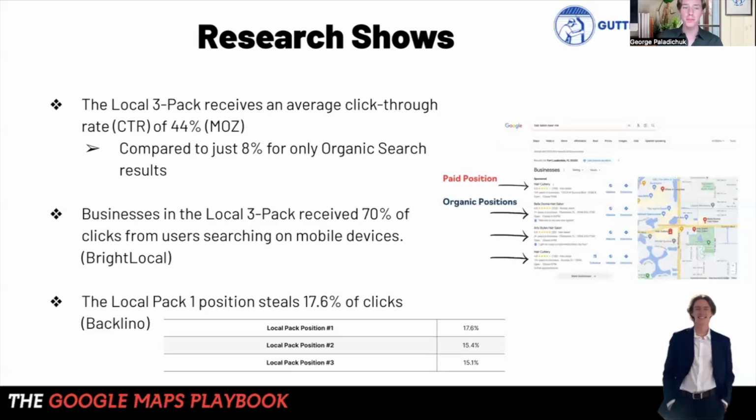And even further, BrightLocal found that 70% of customers are going to the local three pack when searching on mobile devices. And as we know, mobile's just getting bigger and bigger. More and more people are getting mobile phones, more and more people are searching on their mobile devices, and 70% of those people are going towards the top three map results. And even further dialing in, Backlinko found that nearly 20% of clicks are going towards the top one position in Google Maps. That's 20%.